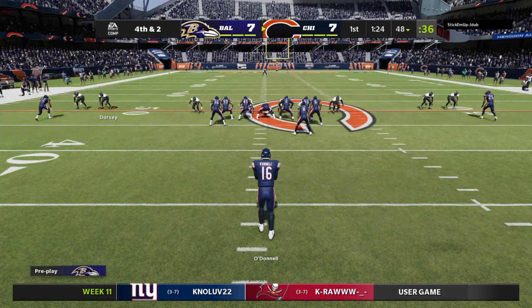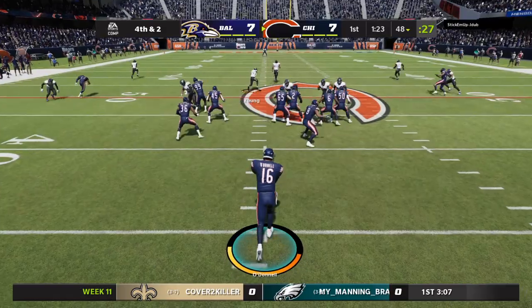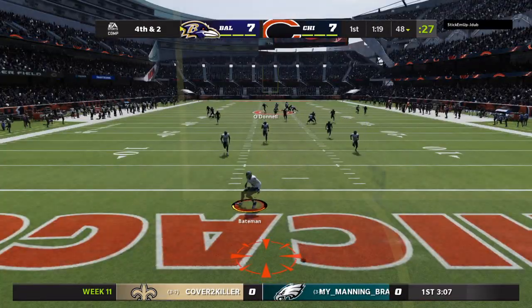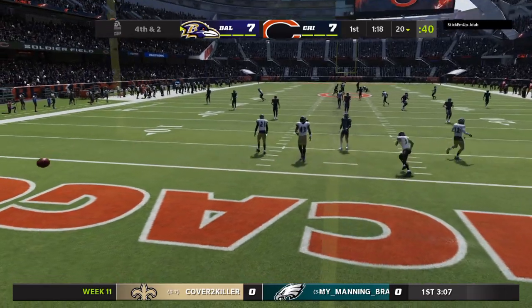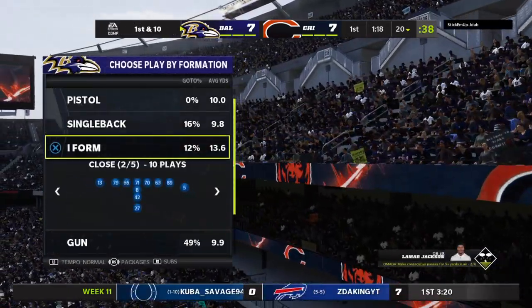So on 4th down, on is the punter, Pat O'Donnell, to kick it away. And that is much too long. That's into the end zone for a touchback.